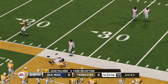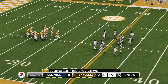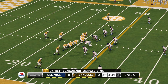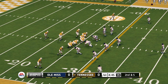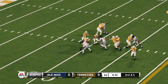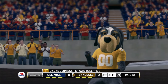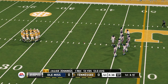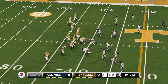Quick strike to the receiver. He's knocked out of bounds around the 25-yard line. It's second and five here. Ball on the 25. The 39-yard line. What a throw for a big game. That is a great example of the quarterback seeing the whole field and finding the guy who had the best chance of making a catch.